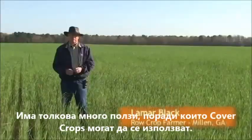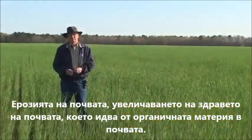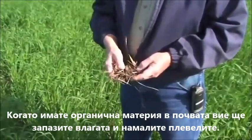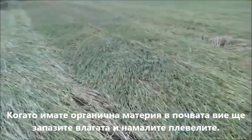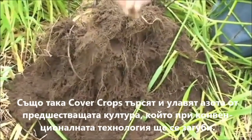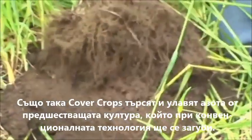There's a lot more benefits to a cover crop than just soil erosion, because it increases the health of the soil, and I'm beginning to build organic matter in the top 1 inch of my soil. And you've got organic matter to absorb water rapidly, you're going to conserve your moisture, and if it's in a non-irrigated situation, that moisture can get you through a 2 to 3 week drought. Also, cover crops will scavenge nitrogen that was left from the previous crop, whereas in a conventional system, it will probably be lost.